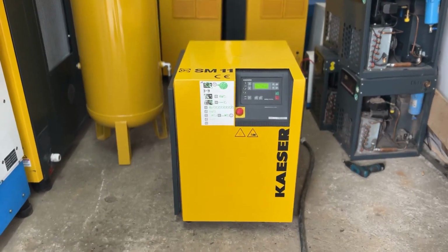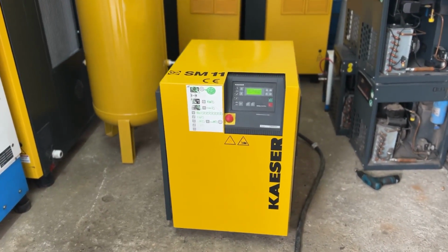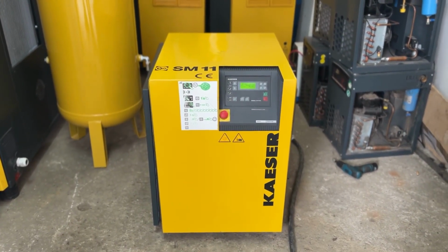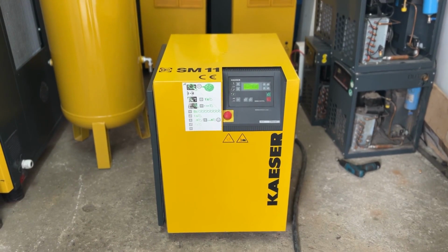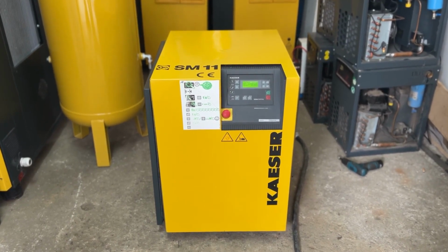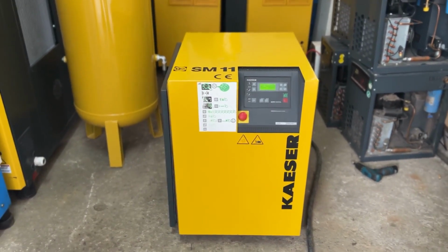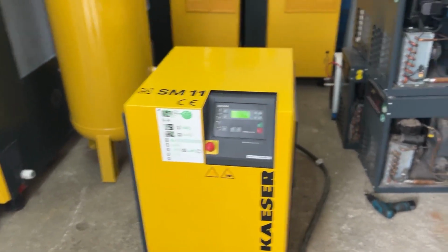Good day everyone. Today we have SM11. It's a 2005 KAESER 7.5 kilowatt screw compressor. This compressor is around 22,000 hours on the load, and it's in a great condition.